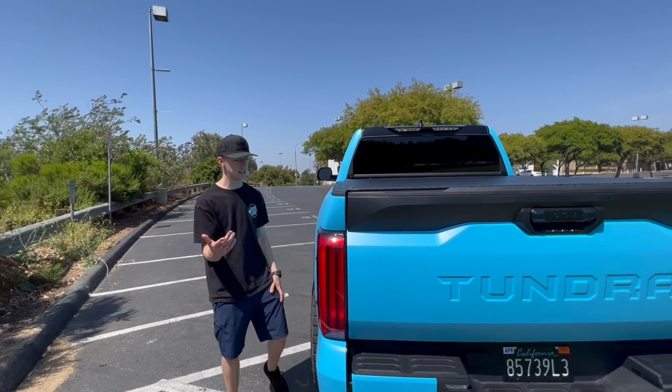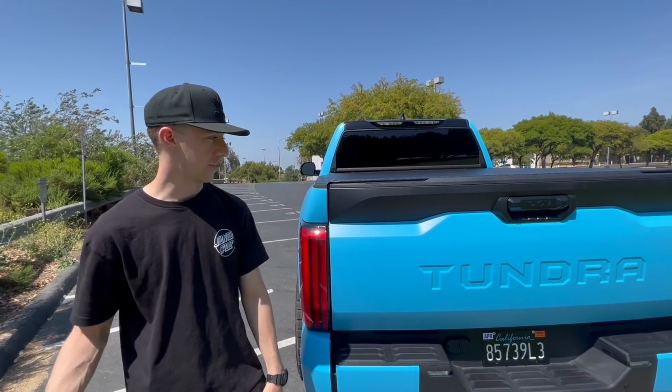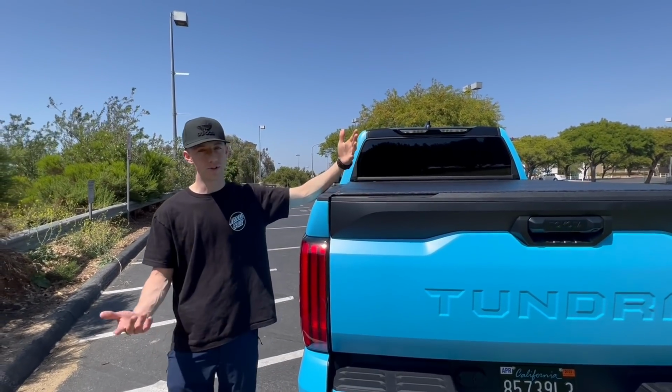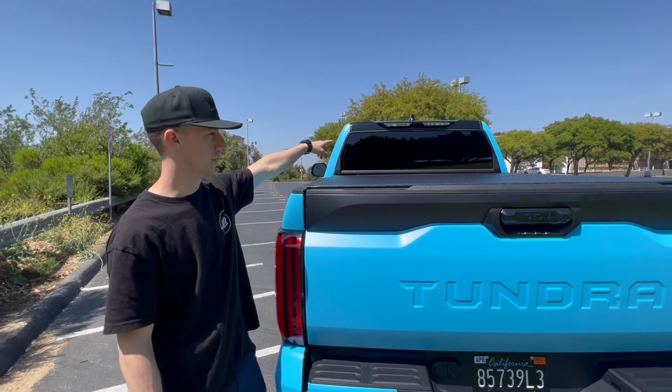So if you keep things in the bed of your truck that you just want out of the sun, out of the rain, out of the wind, this is the bed cover for you. I think it looks really nice too. And the best part also is, well, there's a couple things. So for one, the back window rolls down on the Tundras, right?